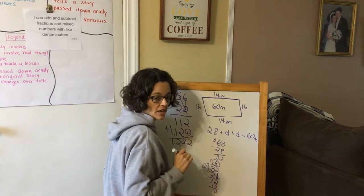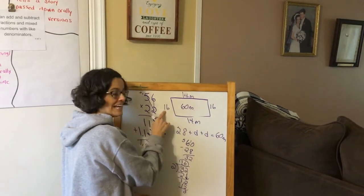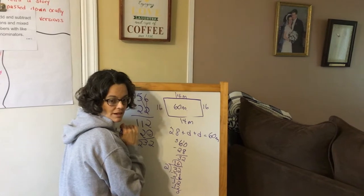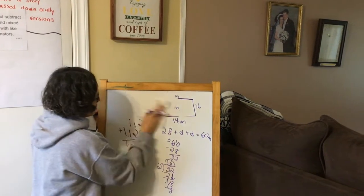Now we can double check and make sure. You can do 14 plus 16 plus 14 plus 16 on your calculator, and you're going to come up with 60. All right, that was a hard one. Let me know if you have questions. All right, let's take a look at the next one. I'm going to erase it.